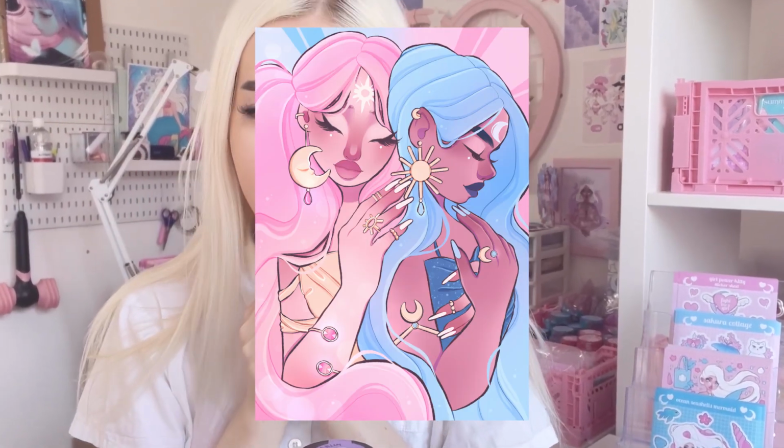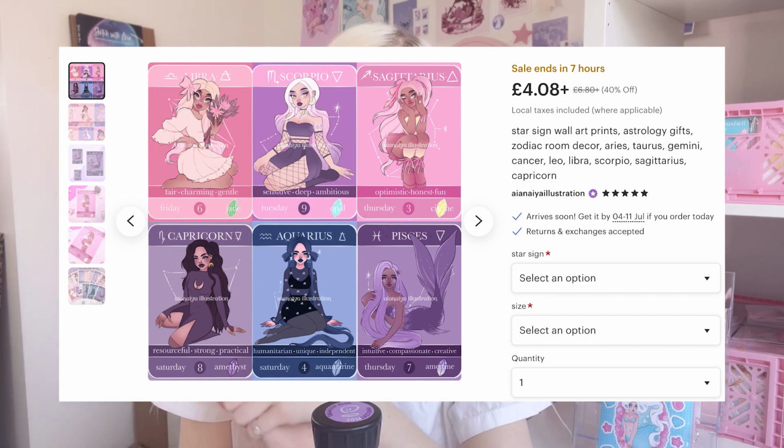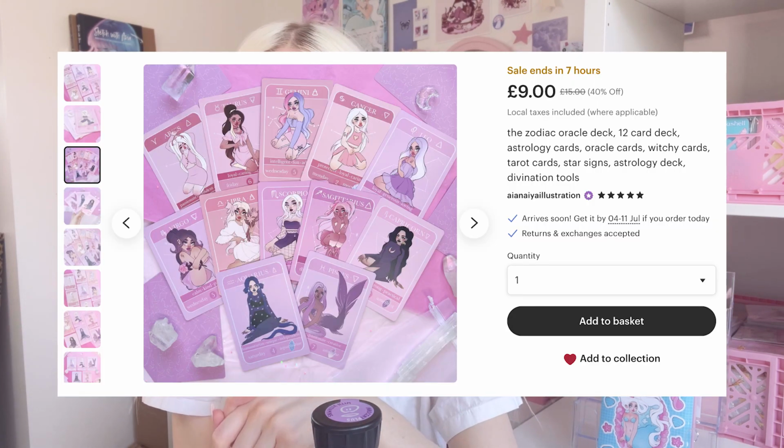I really love seeing when, for some reason, a product in my store will just keep doing really well out of the blue. I love seeing those orders come in. So that product at the moment is the Sun and Moon couple print. And now I'm actually noticing that there's quite a few orders for my star sign prints, and these are the ones that are made into an oracle deck as well. So let's see how much of these orders we can get done today.